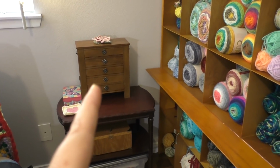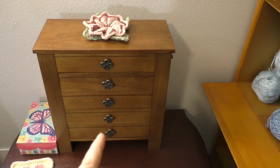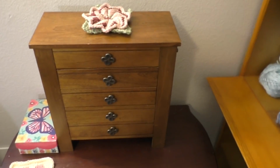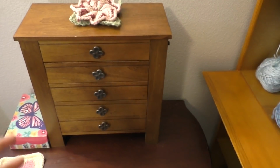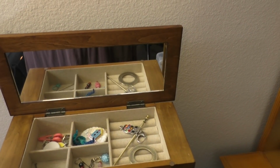What else? Okay, let's go up to the top and I will give you a closer look at the jewelry box here. So this is the jewelry box that my mom gave me. Somebody gave it to her and she didn't have a use for it, and so I got it. This is just a little flower that I made. The lid lifts up and there is a mirror there.